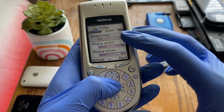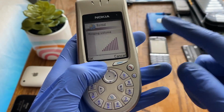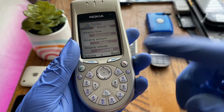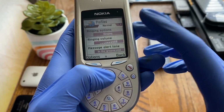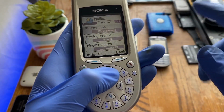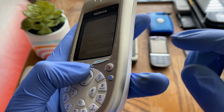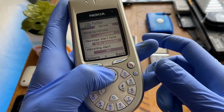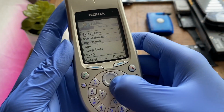Alright, so we are here in profiles under normal, and I've set the volume to max because this specific phone's speaker isn't too loud, but the 3650 in general has a very loud speaker. This one's speaker may be clogged with dust and stuff, so I have to clean it out later. I've also turned off the vibration so it basically sounds better. So we can now go into the ringtone. I turned off vibration because the vibrating is usually really, really loud on these phones, and it drowns out the sound on camera while recording it like this. So ringing volume is max, ringing options is there, ringing tone select. Let's start with Attraction.